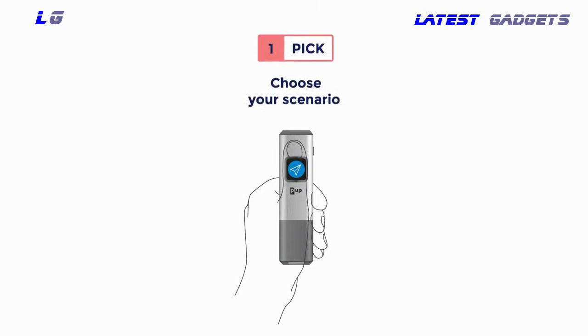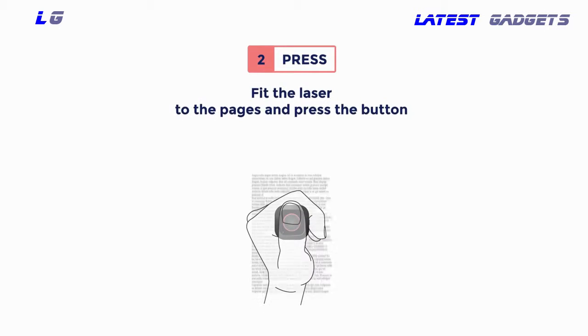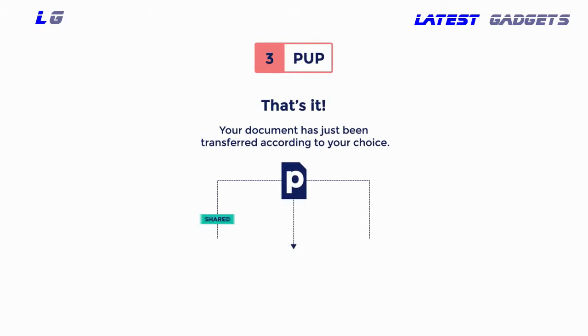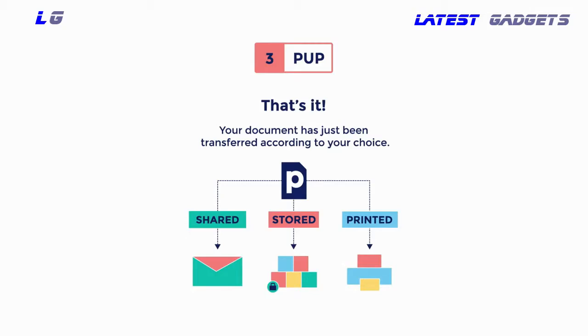The Pup is so simple to use. Choose your scenario. Fit the laser to the pages and press the button. That's it. Your document has just been transferred according to your choice.